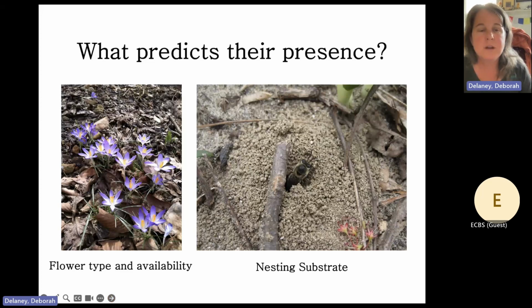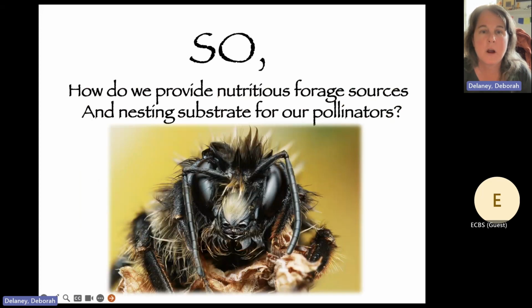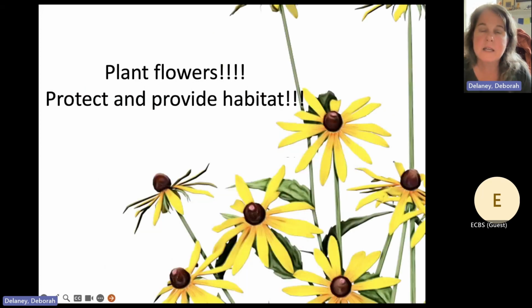So what predicts native bee presence? Flower type and availability, especially if it's synchronized with the early emergence time of some of these native bee species, as well as special nesting substrate availability. We've talked about before how we provide nutritious forage sources for our pollinators and nesting substrates. Well, we need to plant flowers. We need to protect and provide habitat. We need to understand what that habitat is that we need to protect. And now I hope I've convinced you that these forest fragments are important habitat. They help to support many, many different species of native bees.